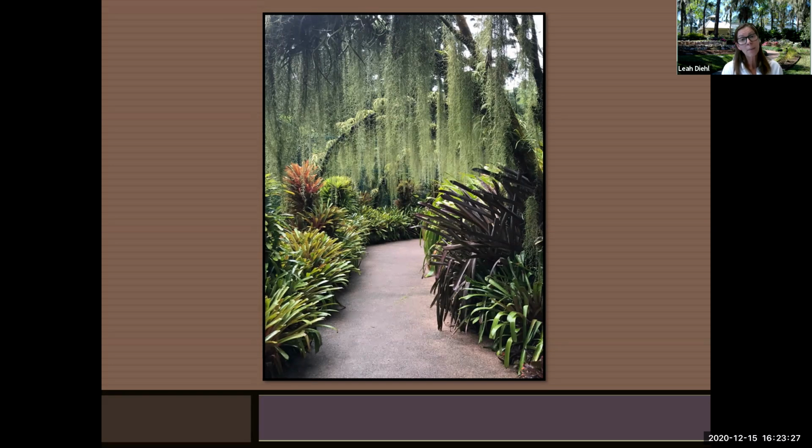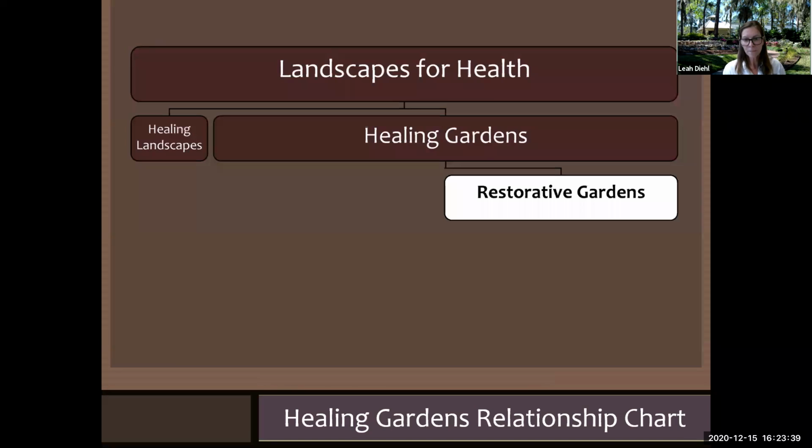This really does go a step beyond AHTA's requirement of beneficial effects. And these are things that would help distinguish a basic garden, which could be a very beautiful garden, from an actual healing garden. So that's something to keep in mind as well.